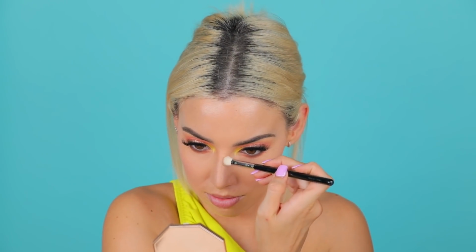So this is an E25 Sigma blending brush, which to me is a very tight brush. So I like to use it for here. A little snatcheroni. Ooh, girl.